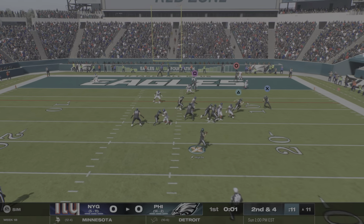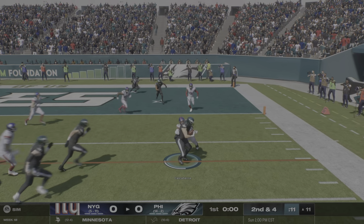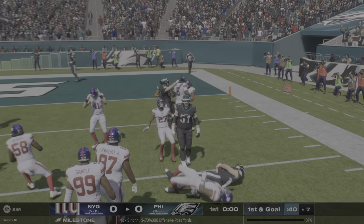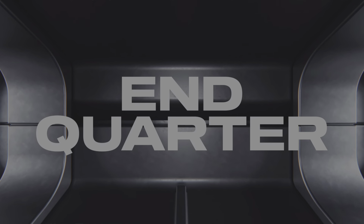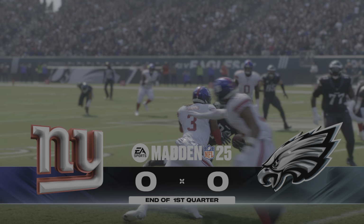Off the play fake. Here's Hurts. And a quick throw here. That's complete. And the Eagles are going to have a 1st and goal as he'll be taken down at the 7-yard line. We're scoreless after 1.